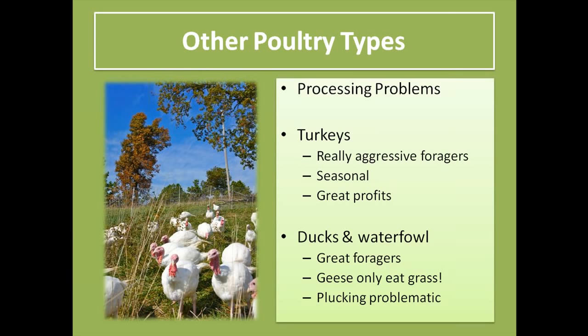Ducks and waterfowl, great foragers. It's a really high quality, high demand meat, especially with chefs. But plucking can be problematic. Geese eat only grass, which is huge. I mean, you probably want to supplement them some, but they can survive only on grass. So there definitely is potential with these, but they really need to be explored in depth.